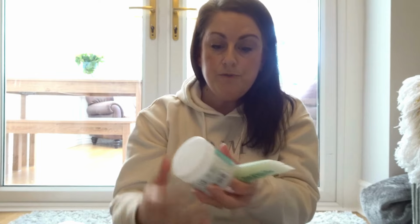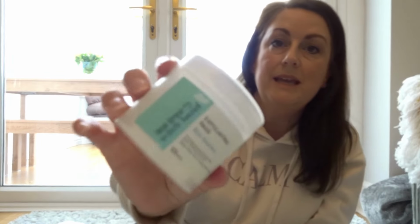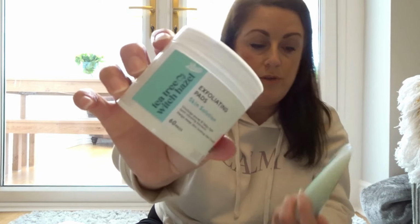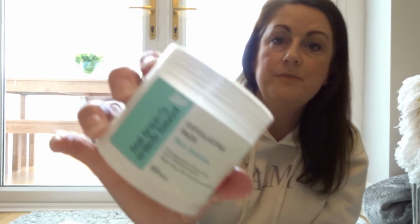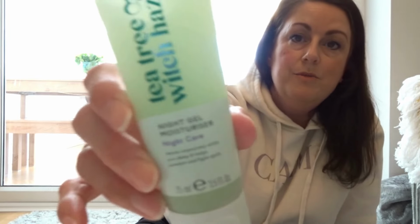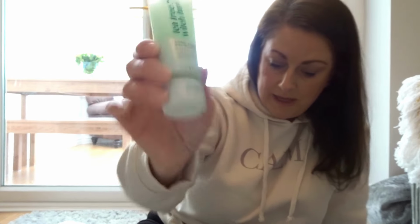Also, some other products from Boots that I got. This is the range that Emily is liking at the moment, the tea tree oil range, tea tree and witch hazel. So we've got the exfoliating pads, these ones here. We've got the night gel moisturiser. I'm not sure if the camera's making that out, hopefully it is. And we've got the Shine Control Day Moisturiser as well. So there's a few different things that I've got on this range.